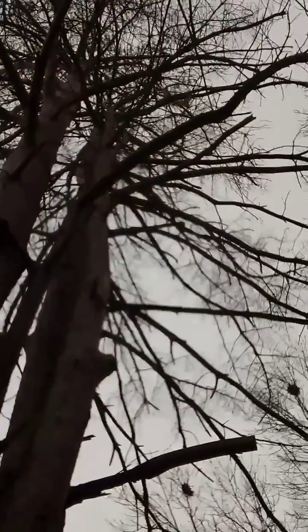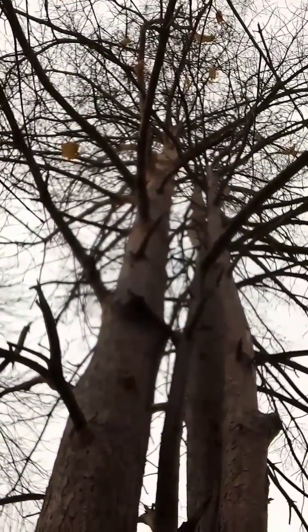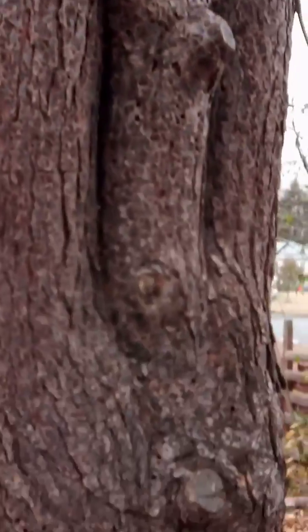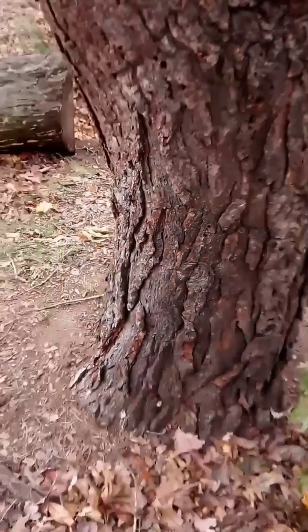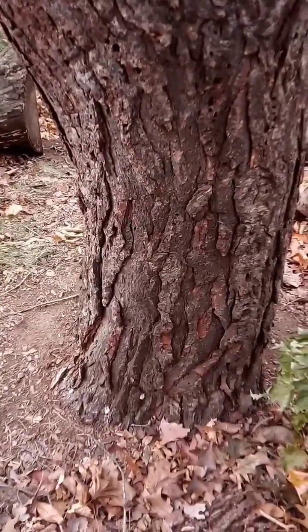But yeah, you can see one big winter storm here, and this thing's gonna snap down, so it's got to be dealt with properly. The base here looks like it's about, I don't know, 3 feet wide.